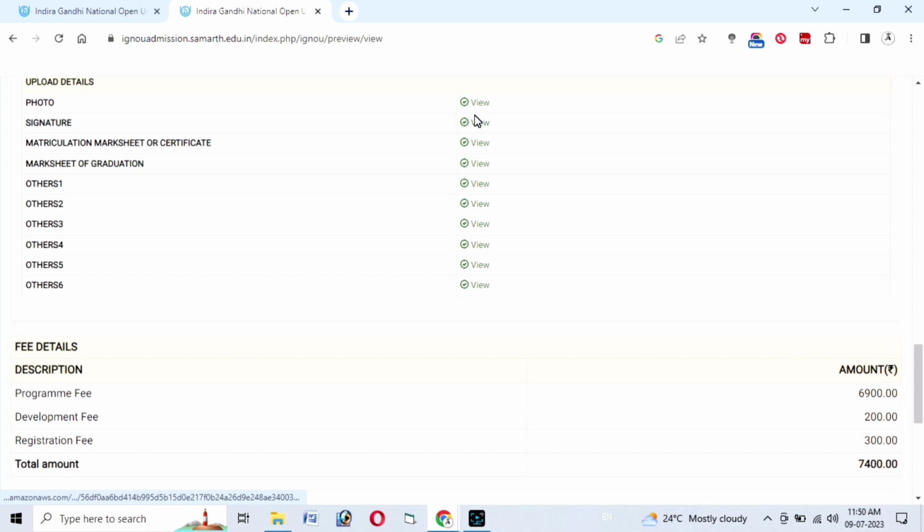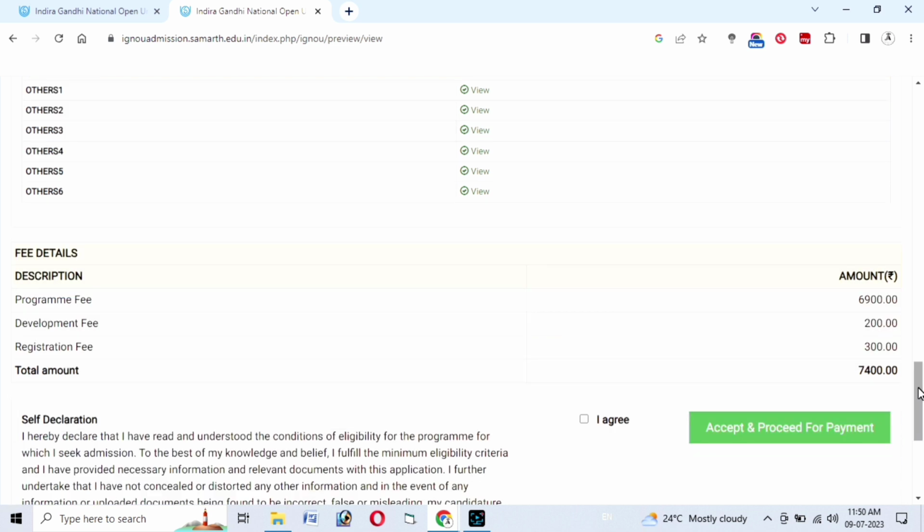After this we go to the final page, where all the documents we have uploaded will be shown, from step number 1 to the last, up to the uploading session. All the links will be given on the last page, together with the amount of money we have to pay. The program fee is given here as 6,900, and all together it is 7,400. After this we click the button to agree, accept and proceed for the payment.